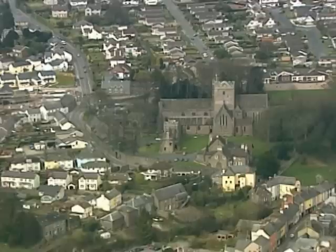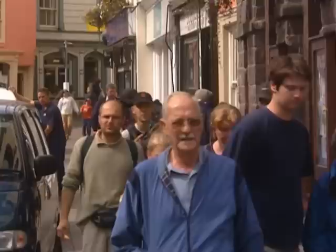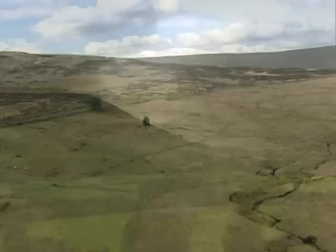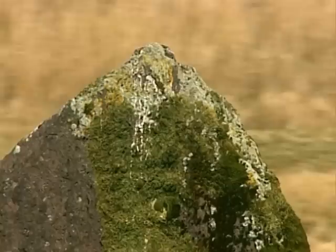People have lived here for 250,000 years, but it's only in the last 15,000 that they've made any real impact on the landscape. It began with Neolithic hunter-gatherers cutting down great swathes of forest. They left behind stone circles and standing stones. No one really knows their significance or their secrets.